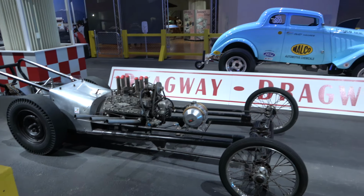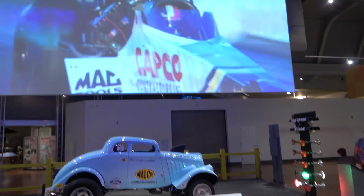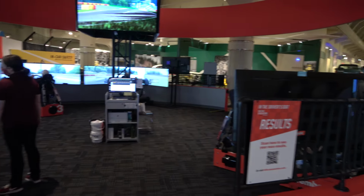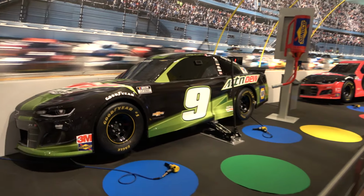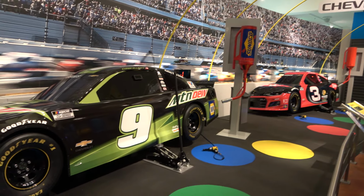An exhibit here about some old-timey drag racing. For a couple bucks, you could try your hand at one of these driving simulator video games. Of course, there is a NASCAR. And then this would be cool. They're not running it right now, but I believe this is an interactive experience where you could see what it's like to go through a pit change for a NASCAR event.